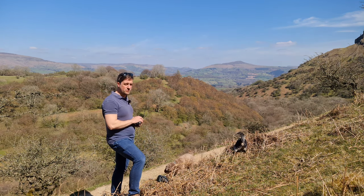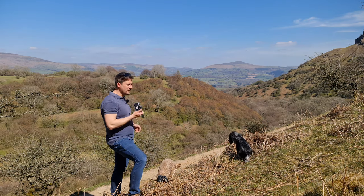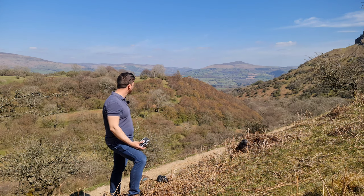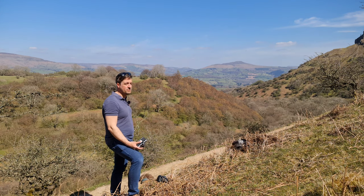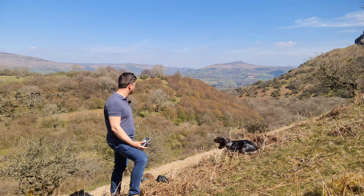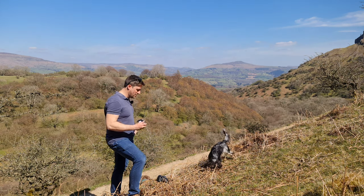So I'm going to take a couple of shots with this. I think the black and white will favour today just because it is so bright. Maybe in a few hours' time the shot might be a lot better, but for now I'm going to take these in black and white.